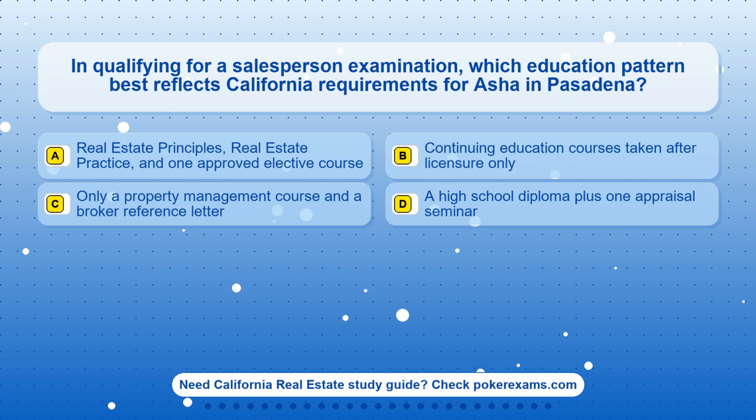Question 1. In qualifying for a salesperson examination, which education pattern best reflects California requirements for OSHA in Pasadena? Option A. Real Estate Principles, Real Estate Practice, and one approved elective course. Option B. Continuing education courses taken after licensure only. Option C. Only a property management course and a broker reference letter. Option D. A high school diploma plus one appraisal seminar.